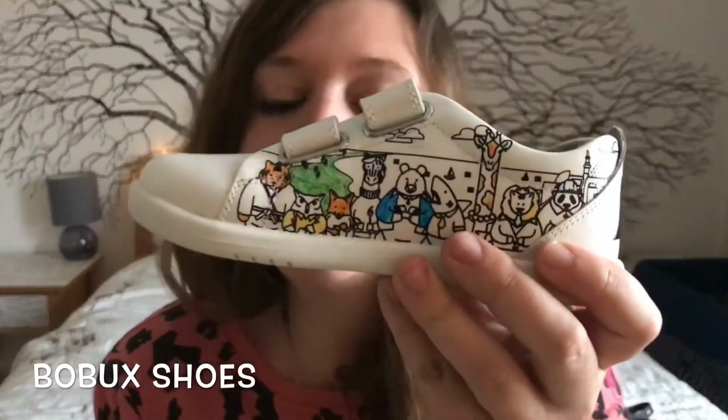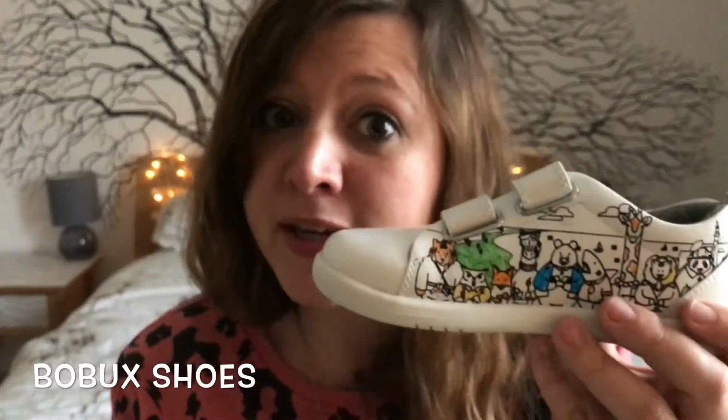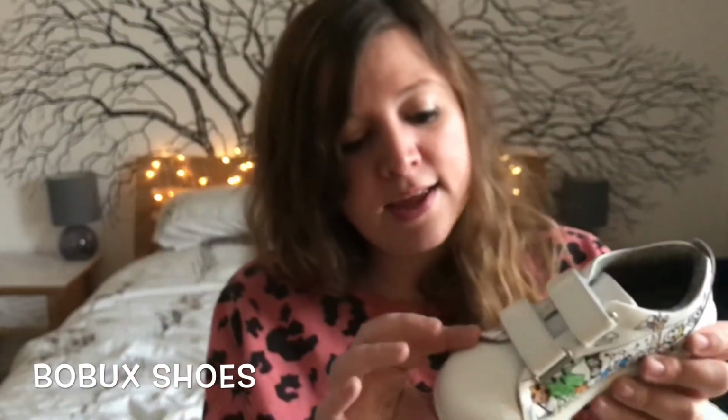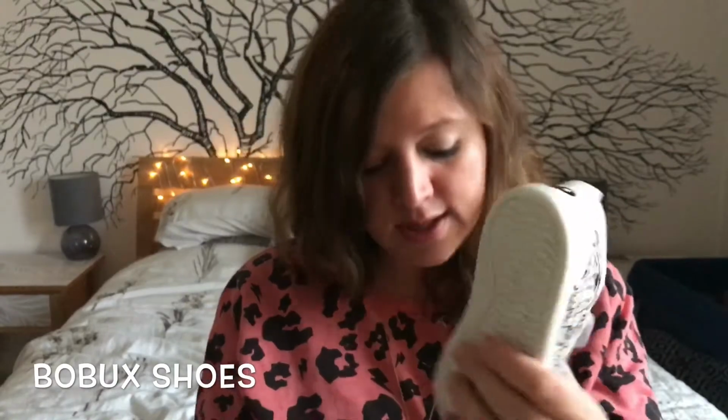They've got a little design on the sides that are supposed to be coloured in. They're designed to be coloured in because they come with their own pens. And it's not just the sides that you can colour in, you can colour in the straps, and you can colour in the front and the back. I think it's a really nice idea because it's also washable, so you can wash off the colour pens as well. Yeah, these are super comfy.